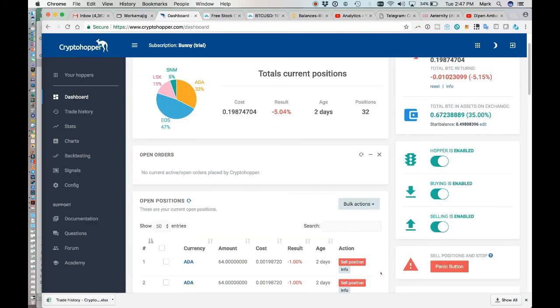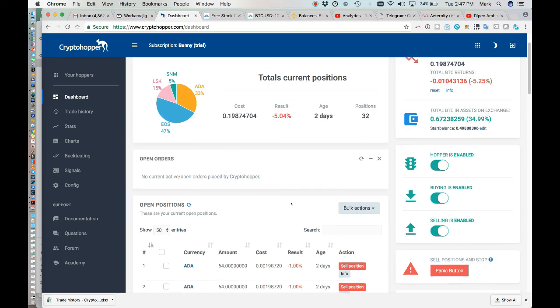But the nice thing is you can do this in Cryptohopper. So we'll see how this strategy works, and I'll update you later.